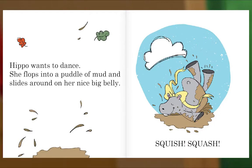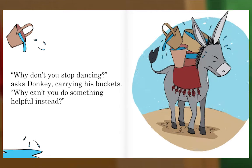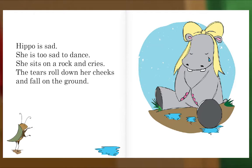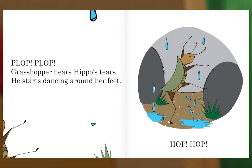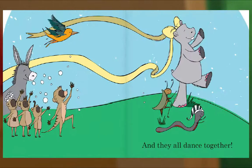Hippo wants to dance. She flops into a puddle of mud and slides around on her nice big belly. Squish, squash. Why don't you stop dancing? Asks Donkey, carrying his buckets. Why can't you do something helpful instead? Hippo is sad. She is too sad to dance. She sits on a rock and cries. The tears roll down her cheeks and fall on the ground. Plop, plop. Grasshopper hears Hippo's tears. He starts dancing around her feet. Hop, hop. Hippo and Grasshopper start to dance. The other animals come to look. And they all dance together. The end.